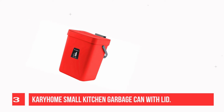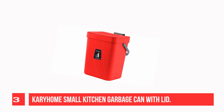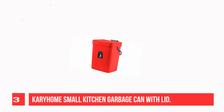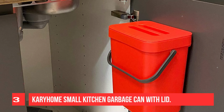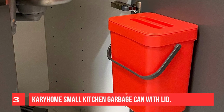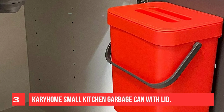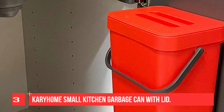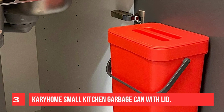Multiple uses garbage bin. Our small trash can works great with reusable grocery bags. Suitable for kitchen, bathroom, RV, laundry, etc. Space-saving and environmentally friendly garbage can. Indoor compost bucket measures 6.9 x 8.3 x 9.6 inches high. 1.3 gallon/5 liter capacity. Made of sturdy and non-toxic plastic.